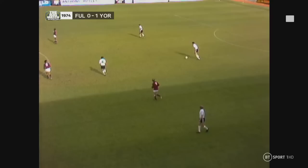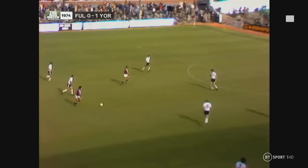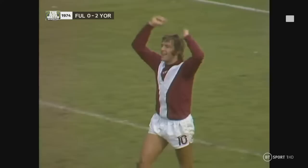Lacey for Fulham. Oh, that'll go straight to Cave. A little touch off and it's on for Jones. Seal is up ahead of him. Here's Mickey Cave again. A long shot stopped by Lacey. Oh, and he's given away a second goal. Yes, scored again by Jones. What a disaster that for Fulham.